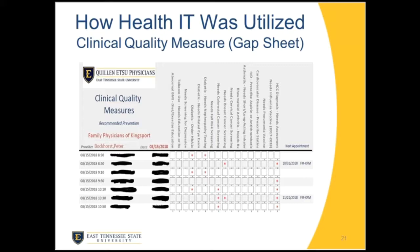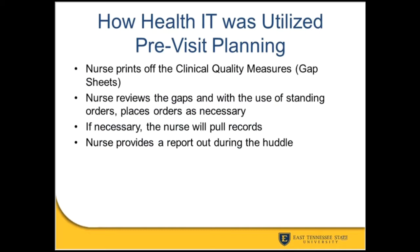So then from here, the nurse will take the gap sheet and do the pre-visit planning. We already spoke about this, but the nurse will print off the gap sheet, and then using standing orders, they'll place orders as necessary. It may be that it says the patient needs an eye exam, but we just haven't received the records from the ophthalmologist.